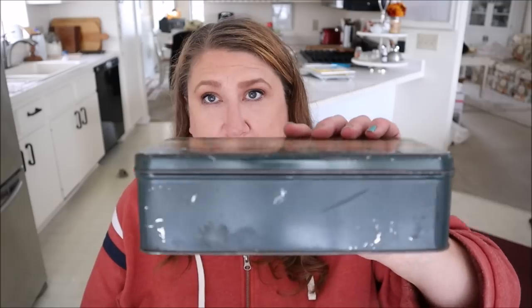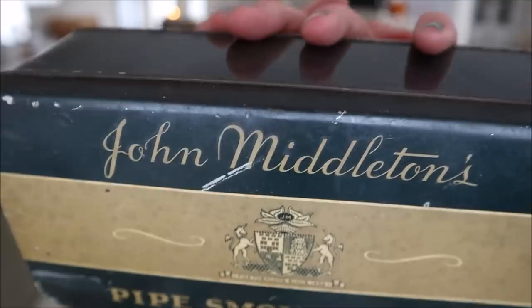All right, so then the next two items I found were actually some tins. I'm always on the lookout for tins, and it's kind of hard for me to find them at thrift stores. So I normally have to rely on antique stores for tins. I picked up this little black one. It's got gold writing on the front. You can see that.